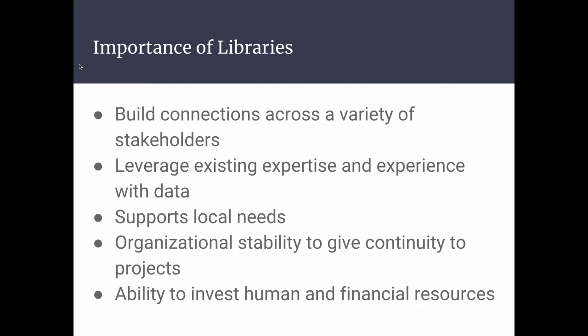So I wanted to take a minute to talk about, this meeting is mostly for libraries. Why is it important for libraries to be involved in this? We have this great opportunity to build connections across groups who don't traditionally work with each other, and we're a nice, relatively neutral connection between some of these stakeholders. It's also an opportunity for us to leverage our existing work with data. Many of us have experience with data management, data preservation, and data archiving in our institutions, and we can apply it to this problem.